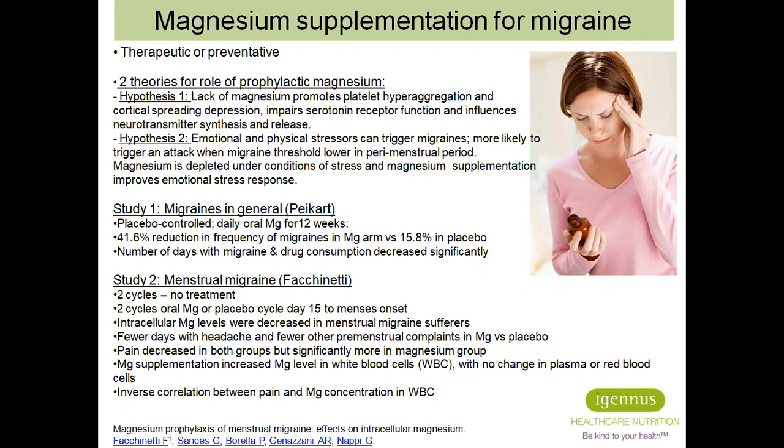He found that intracellular magnesium levels were decreased in menstrual migraine sufferers. And interestingly, supplementation increased magnesium levels in the white blood cells, but he found no change in the plasma or the red blood cells. But looking at the white blood cell magnesium concentration, he did find an inverse correlation between pain and magnesium. So those who had more magnesium in their white blood cells experienced less pain.